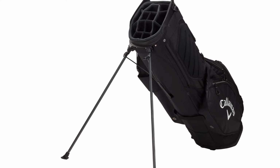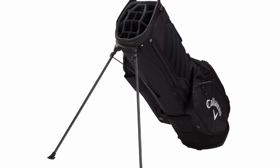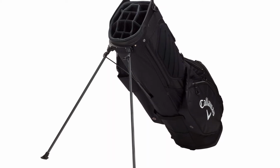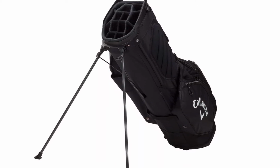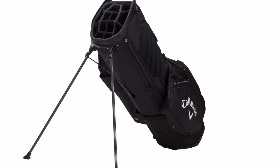11 color combinations, removable straps, new metal zip pulls on the pockets, a new alloy towel ring, and improved, durable fabric are also part of the package that makes the Callaway Fairway 14 a solid choice.